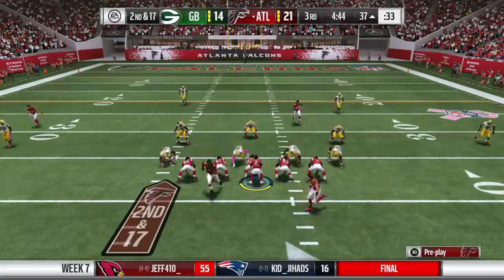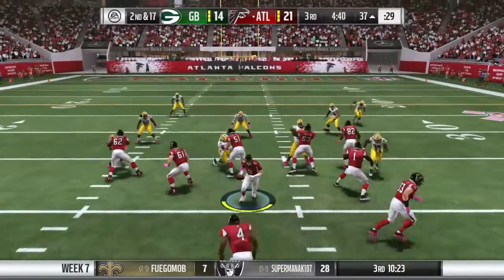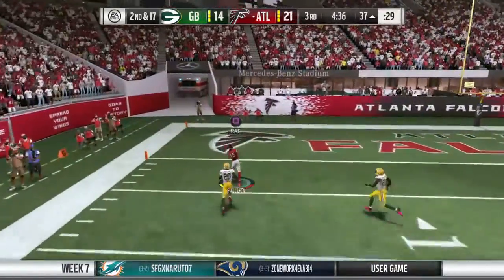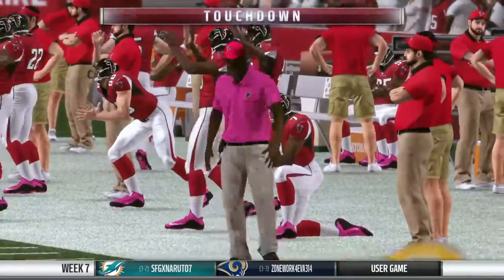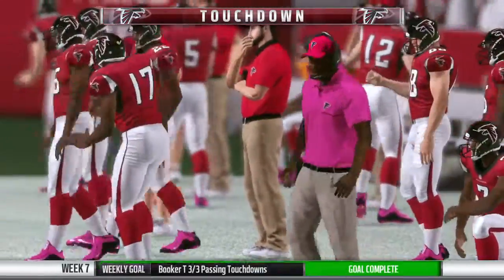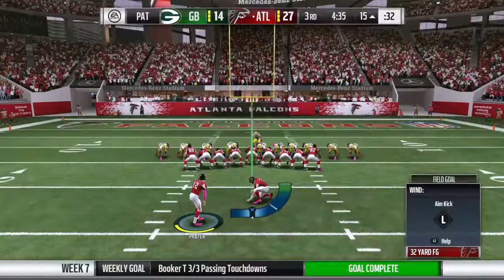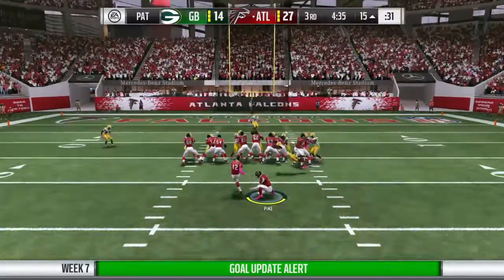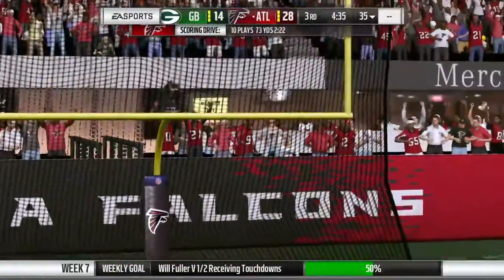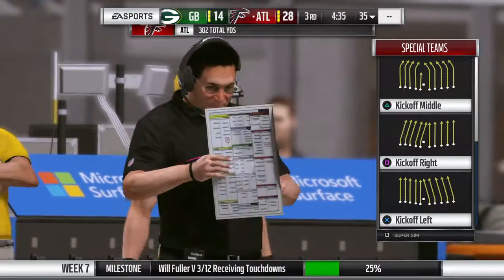And now it looks like they're going to be in the hurry-up. He'll look to throw. He's going to launch this thing way downfield, and this is caught. And he'll take it into the end zone. Touchdown, Atlanta. Will Fuller, his third touchdown now on the year. And the Falcons will extend their lead. He's got it as they double up the lead. This one's now 28-14.